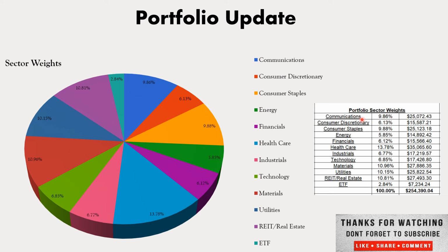And over here to the right, you can see these sector weights broken down the same percentages as the pie over here, but then also the monetary amounts associated with each sector also.